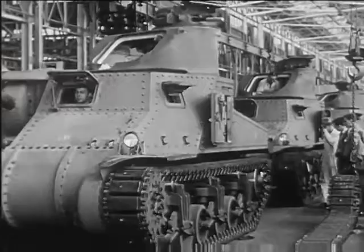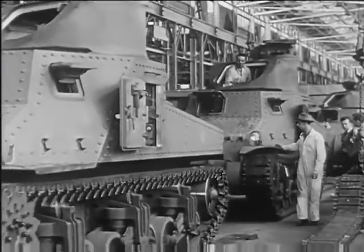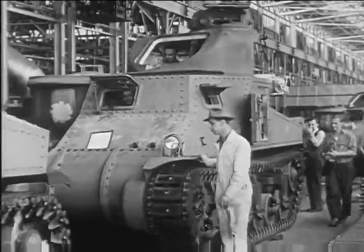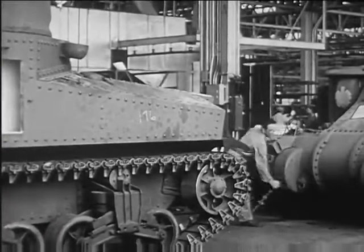30,000 separate parts covered by nearly 6,000 drawings go into the making of this backbone of the Army's striking power. An American concept, an American accomplishment, representing the best integrated experience, ability, and intelligence of American industry and the American Army.